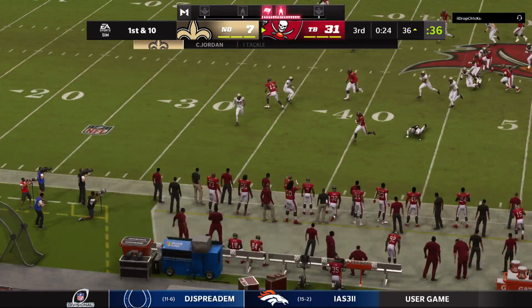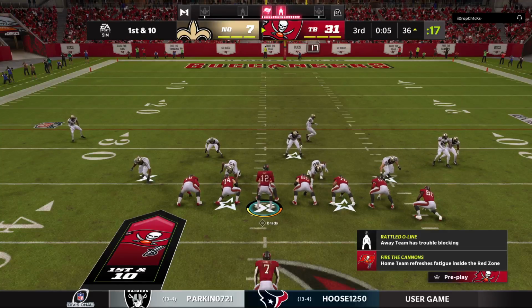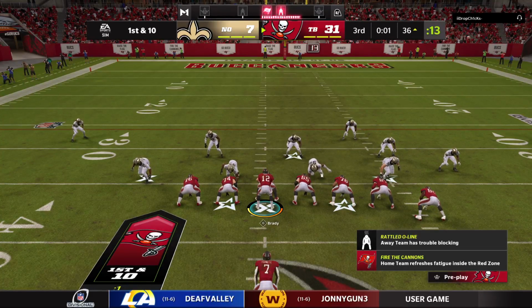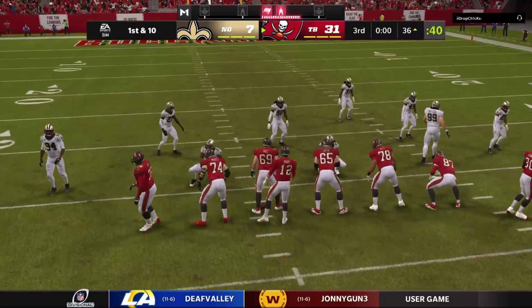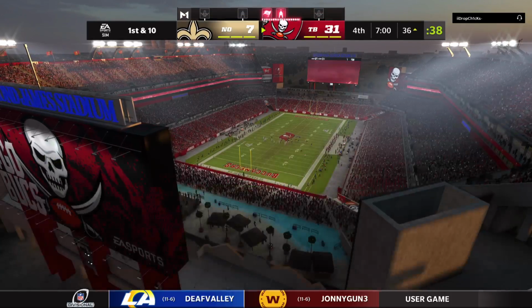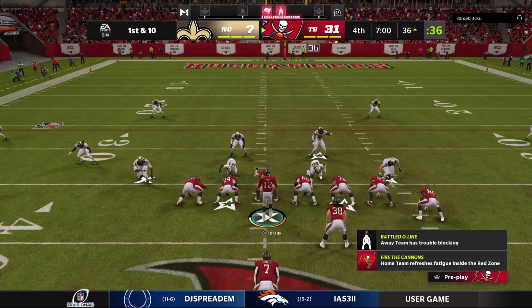Well, you certainly have to give a little credit here because they're playing this game now at their pace. This is ball control football, sustained runs, taking their time, and making it work. 1 quarter remains for a trip to the NFC title game. You are watching the NFL on EA Sports.